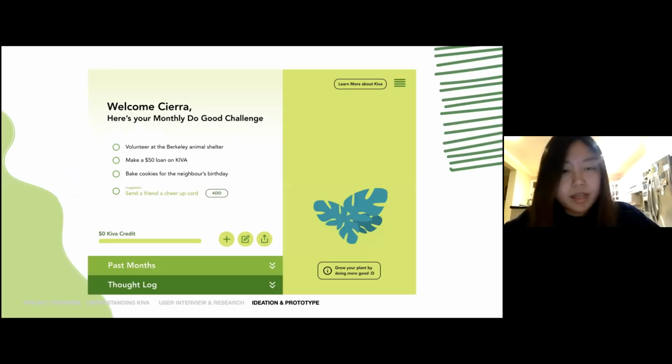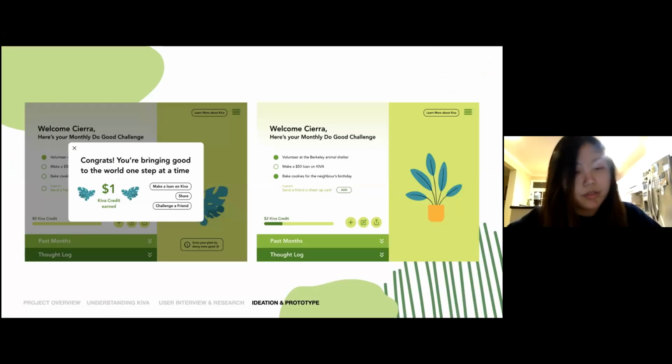Okay, I'm just going to keep it short for iteration one, but this is an example of a screen where people, along the same lines as Mahalet's idea, can complete certain tasks where they can earn Kiva credits that they could use towards their next loan. And here are another 2 screens of the first iteration.